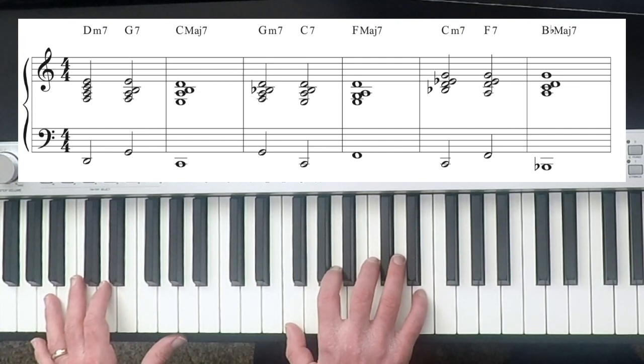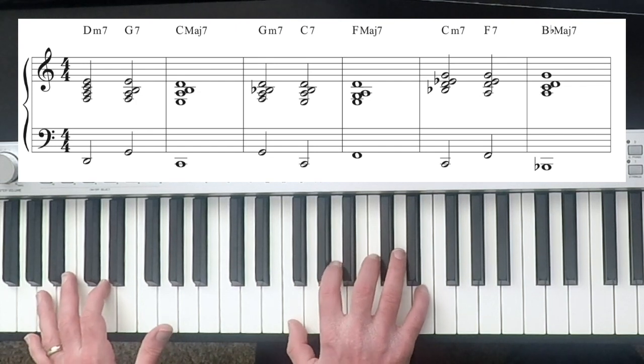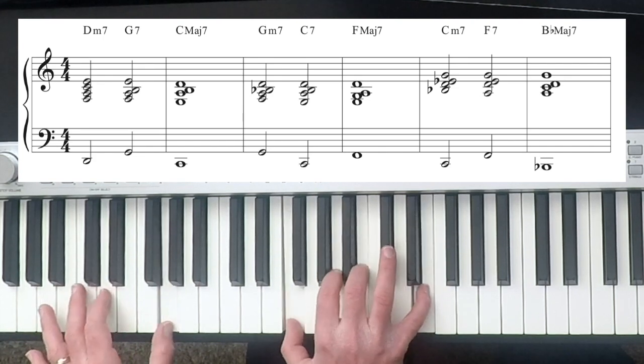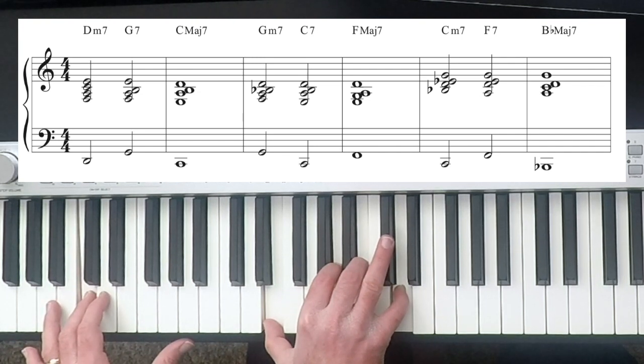It's great for you to practice starting at different points. Not every song starts on D minor 7. So anyway, we have D minor 7. That's a 2 chord, 5 chord, 1 chord in C major, right?